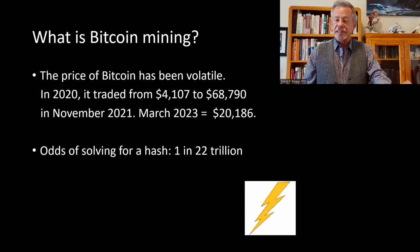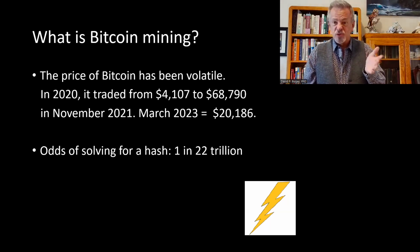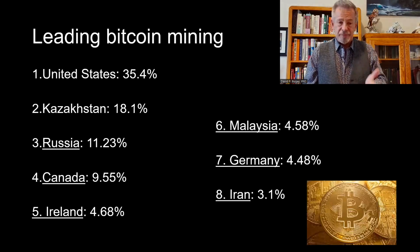It goes down to 16, it goes up to 22. So you'll see the variation, and it's day by day. The odds of solving for one hash, which is solving for one problem, we call it a hash, is only 1 in 22 trillion. Okay, so you finding that problem and that exact guess as to what that number is, that magical number is going to unlock that golden ticket for you to get the Bitcoin. There's only 1 in 22 trillion.